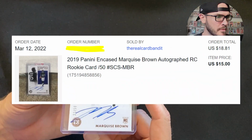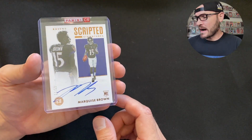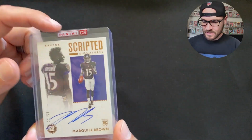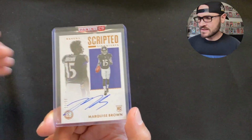Bought this card on March 12th for $15. $15, 18 out the door with shipping. So wow, really great deal with the scarcity. I guarantee you I'm going to make money on this. I'm going to go ahead and relist this immediately in a raw format. Probably list this for around $40 and see what happens with it. Next package.